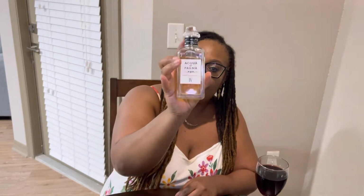All right, moving on. You know what? We'll leave this for last. We'll go with this one. This one is Acqua de Parma Nota de Colonia number 4.